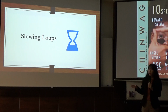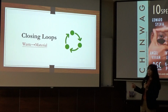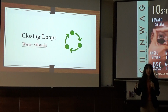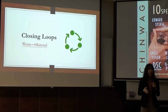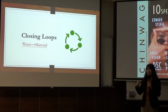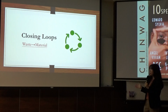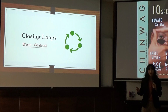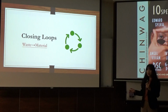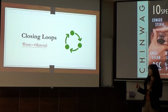And the third one is closing loops. After recycling, the company will collect the products and disassemble them, classify, compress, clean, and reassemble them again. And it can turn waste into materials. Actually, a lot of waste can be used, but we haven't found its usefulness yet. And here are two examples of waste turning into materials.